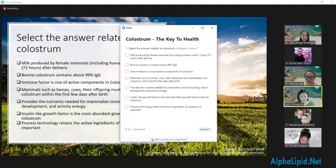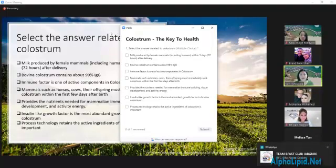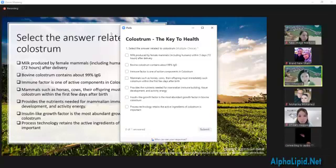The first one, I need to read because the question is not showing in full. Number one: the milk produced by female mammals, including humans, within 3 days, meaning 72 hours after delivery. Number two: bovine colostrum contains about 99% IgG. Number three: immune factor is one of the active components in colostrum. Number four: mammals such as horses, their offspring must immediately suck colostrum within the first few days after birth. Number five: colostrum provides the nutrients needed for mammalian immune building, and insulin-like growth factor is the most abundant growth factor in bovine colostrum. And the process technology retains the active ingredients of the colostrum, which is very important.